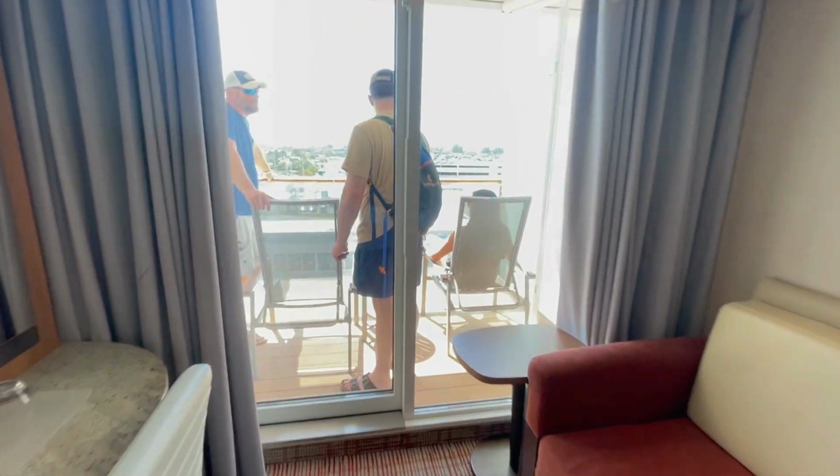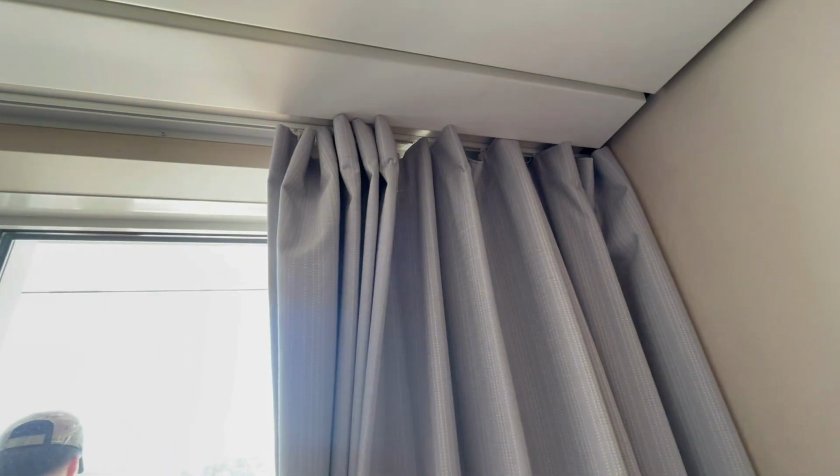Here's our balcony. The curtains look decent. Hopefully they don't have little holes that let the sunlight in. And the coverage is so far pretty decent from the top to the bottom. It looks like it goes all the way.